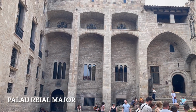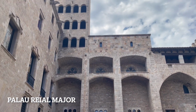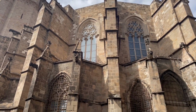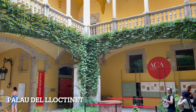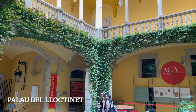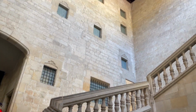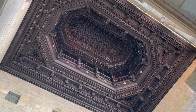The Palau Real Mayor is a complex of historic buildings located in Plaça del Rei. It was a residence of the Counts of Barcelona and Kings of Aragon. The Palau del Lloctinent, or Palace of the Lieutenant, is from 1557. This Gothic Renaissance building was designed for the residence of the Viceroy of the Spanish Crown in Catalonia within the grounds of the Royal Palace. The stairwell is covered by carved wood paneling depicting an inverted boat.